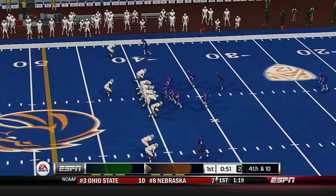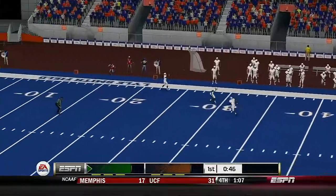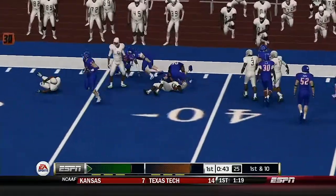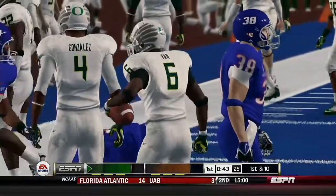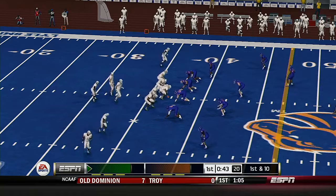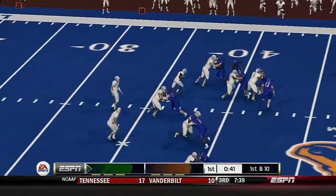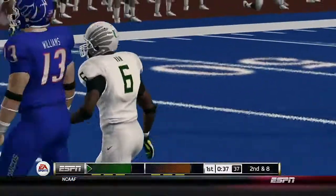Van is back deep to return. He's taken down at the 37-yard line. They've got to play with some focus and smarts here. They don't want to make a mistake and suddenly find themselves trailing. He makes it out to maybe the 39-yard line.